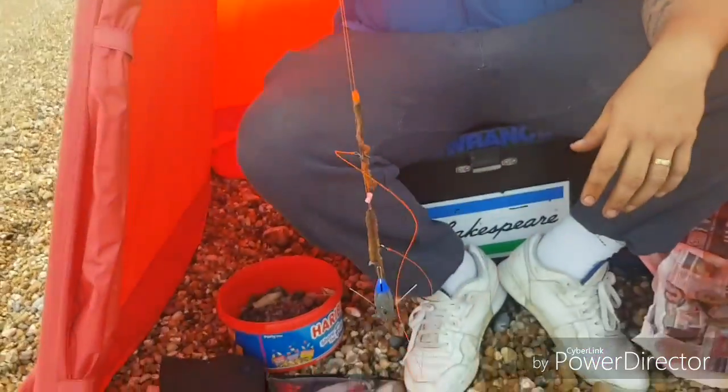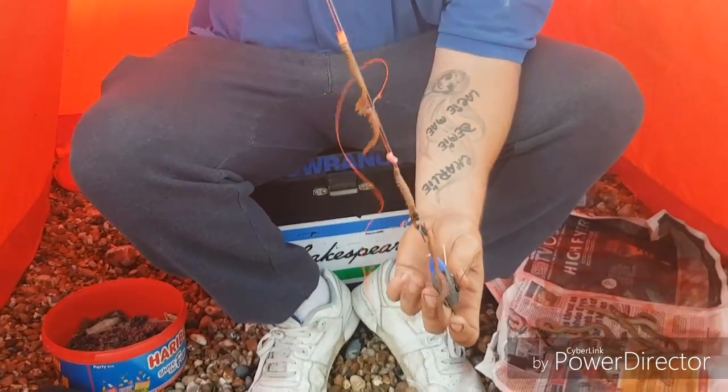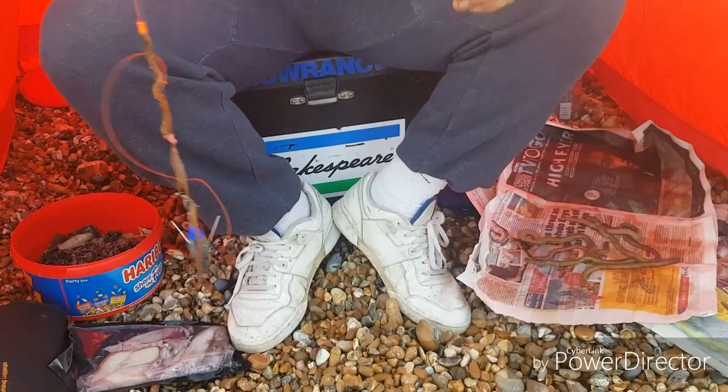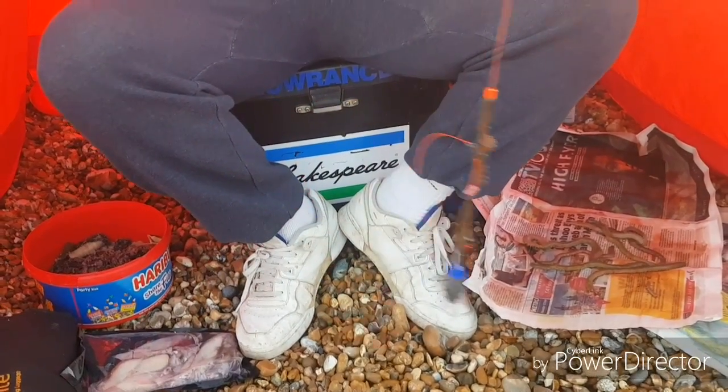So yeah, that's that. Now the trick is to try and cast this without putting too much effort into it so that the tails don't come off, because you want the tails on there for the sole. But I'm not really expecting any of them until it gets a bit darker, so yeah. Right, I'll bring it back.